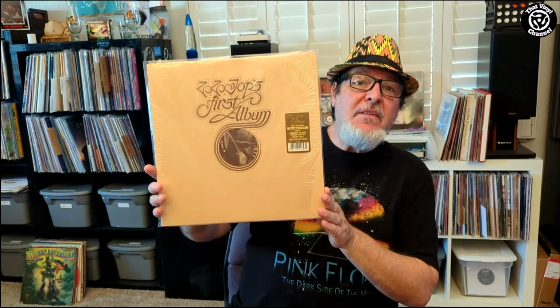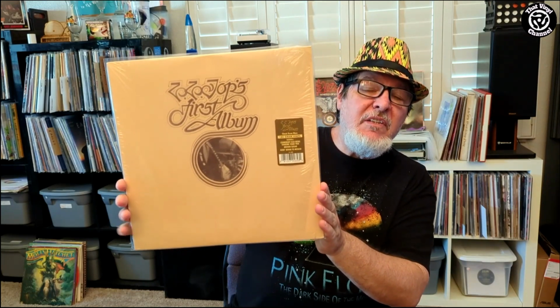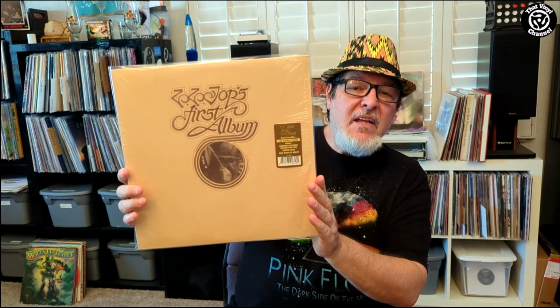The next one here is also a reissue. By the way, I bought a lot of reissues back then, so most of these are going to be reissues. But this here is ZZ Top's very first album, and it just has a classic Texas blues sound. It's 180 gram vinyl. I'm not really sure who put it out, but I did look it up. It was released in 2017. It's not colored vinyl or anything, it's on black vinyl. But that's another one that I added to my collection back in 2017.